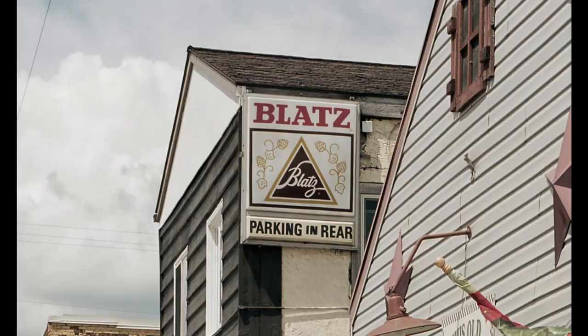So, project spoiler alert, it's about places across the Midwest, mostly in Wisconsin, that still have a certain type of old Pabst Blue Ribbon, Old Style, Blatz, etc., beer signs flying outside of them.